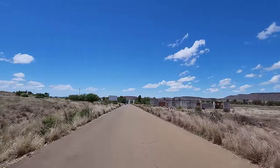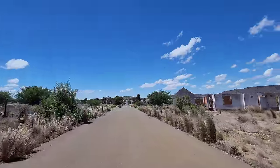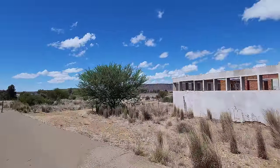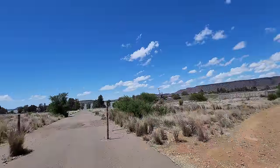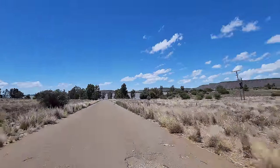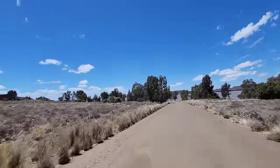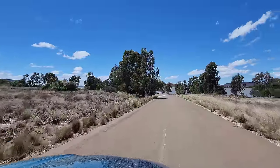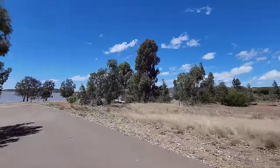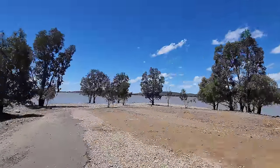Sign is faded. 60 rand. Yeah, must be for entry, but it's all gone. Can't see what it said. But what I do see, that could have been a chalet. Yeah. I don't know. Wow. That could have been a chalet. Yep. You're right. I thought for sure it is still operational. Were the signs we saw leading to it great, along the road? From Venterstad already, yes. We saw signs pointing to the Lake Gariep Resort. No, there's nothing left here. Nothing.